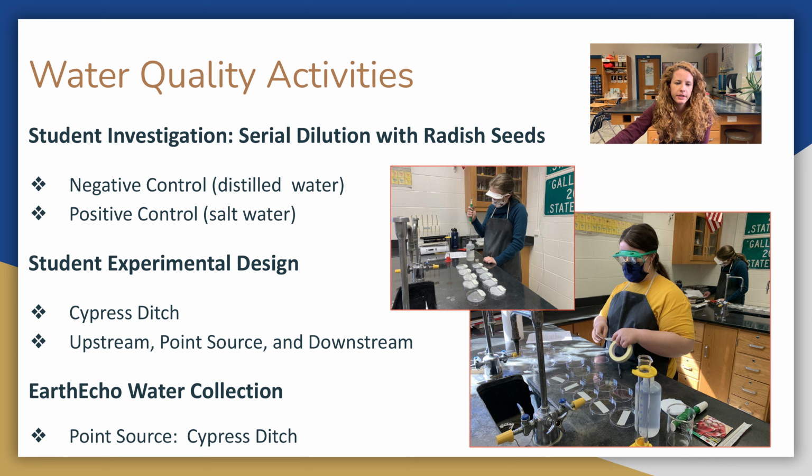My students performed a cereal dilution with radish seeds using salt water as a positive control, and then they got to design their own experiment. They were given water collected from the mining point source, and then upstream of that point source where there is a lot of ag activity, and then downstream of the point source where the ditch enters the Saline River. From there, some of them decided to run a cereal dilution of the point source, and other groups of students wanted to test all three water samples without diluting them.